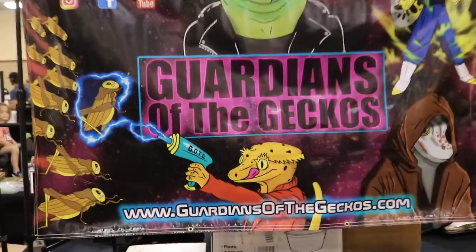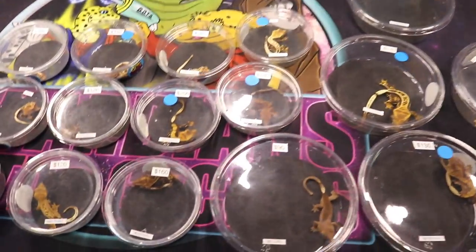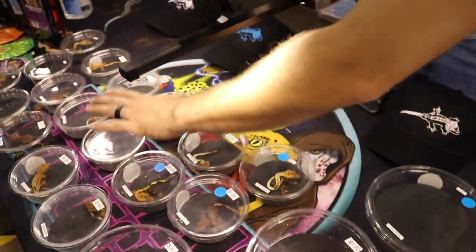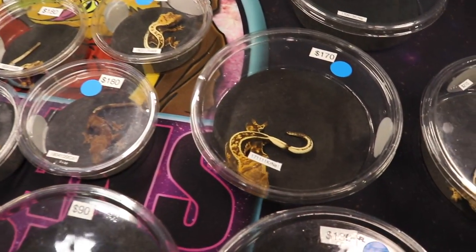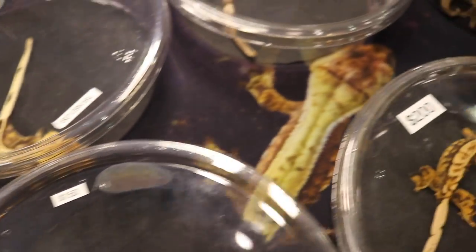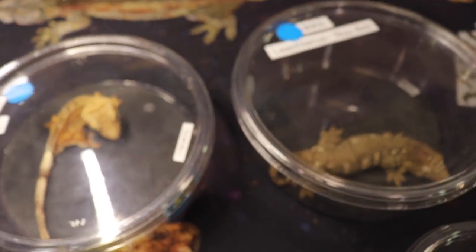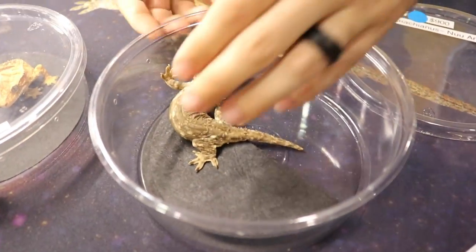Looks like I found an awesome booth with an awesome name, Guardians of the Geckos. Well, it looks like we have a numerous amount of geckos in front of us. These are all crested geckos on this side from New Caledonia. It's an island chain just northeast of Australia. Oh, wow. Australian geckos. Yep. What's this? This is a gargoyle gecko, same island, just a little bit different species. Oh, cool. And then this guy is really awesome. This is a giant gecko. Largest gecko species in the world.